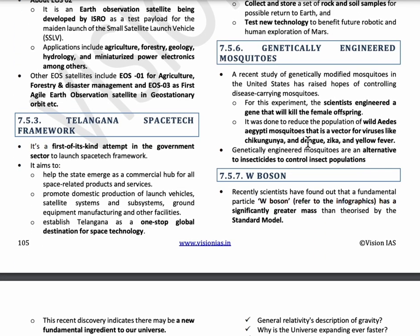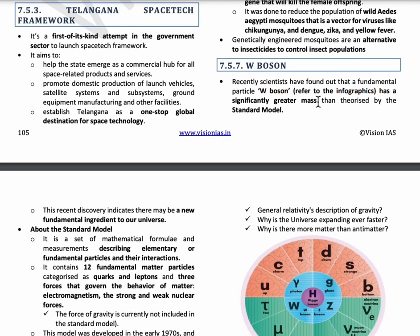The next topic is genetically engineered mosquitoes. So to control the spread of vector diseases like chikungunya, dengue, Zika and yellow fever, the scientists have engineered a gene that will kill female offspring of wild Aedes aegypti mosquitoes.